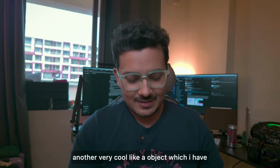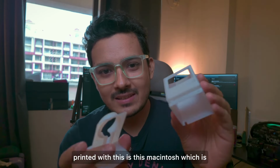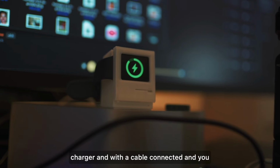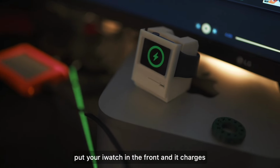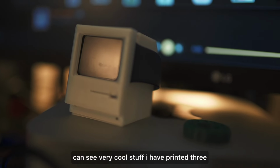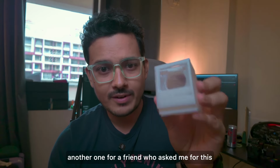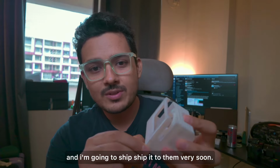Another very cool object which I have printed with this is this Macintosh, which is an iWatch charger. Here you put your iWatch charger with a cable connected, and you just slide it in from here, and then you can put your iWatch in the front and it charges it. It looks very cool on your desk, as you can see. Very cool stuff. I have printed 3 of these, one for myself, one for my wife, and another one for a friend who asked me for this, and I'm going to ship it to them very soon.